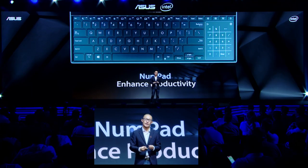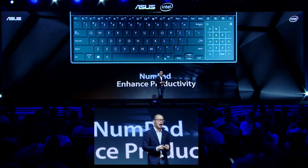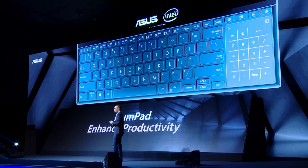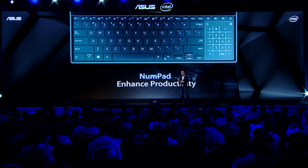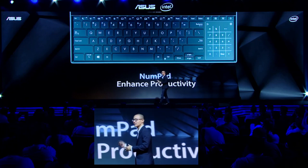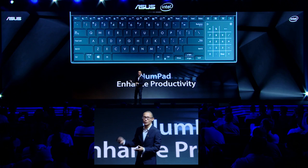We make the best use of the space in the C part of the laptop itself. As you can see, we have a keyboard, and for the ScreenPad Plus, we also designed four additional keys for this keyboard. Apart from that, we also make the best use of the touchpad. So now the touchpad is combined with the numpad itself to enhance people's productivity to a higher level.